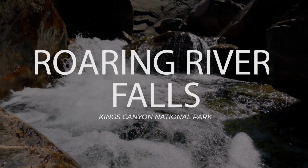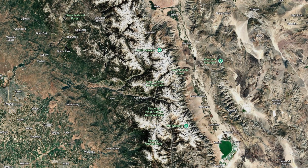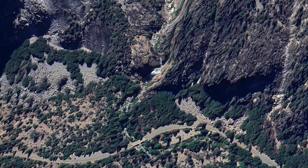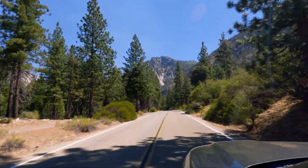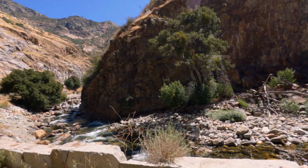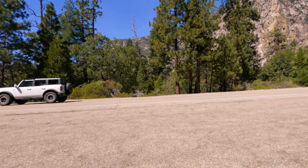Located in Cedar Grove, Roaring River Falls is one of the park's must-see waterfalls. For those who cannot commit to longer hikes to Mist Falls, Roaring River Falls is a great option. There are two different ways that you can see these falls. You can take the shorter, steeper dirt trail or the longer ADA compliant paved trail.